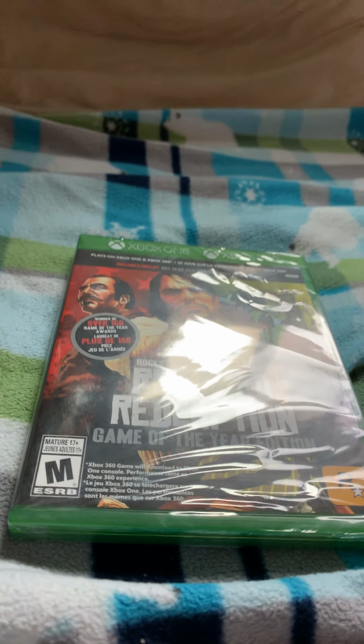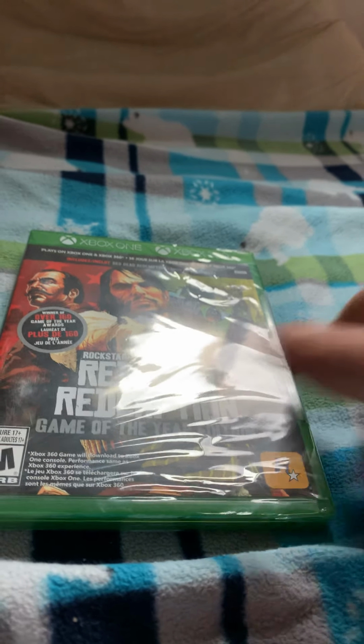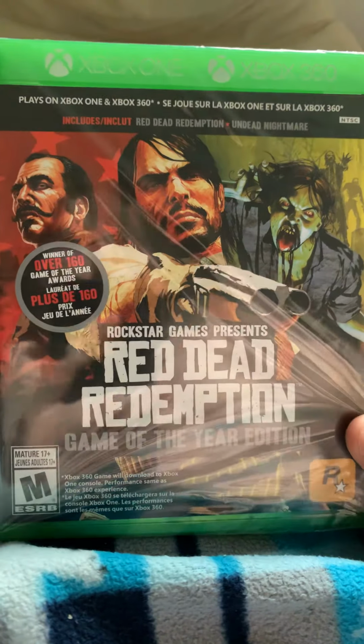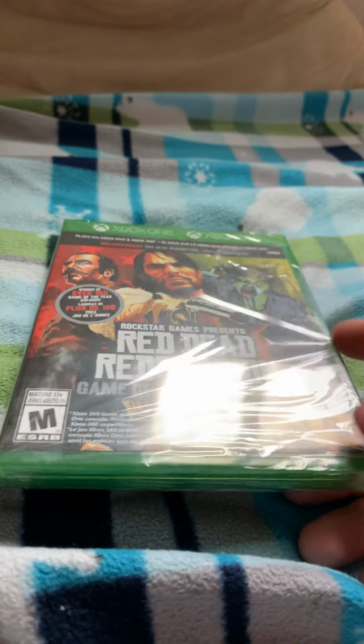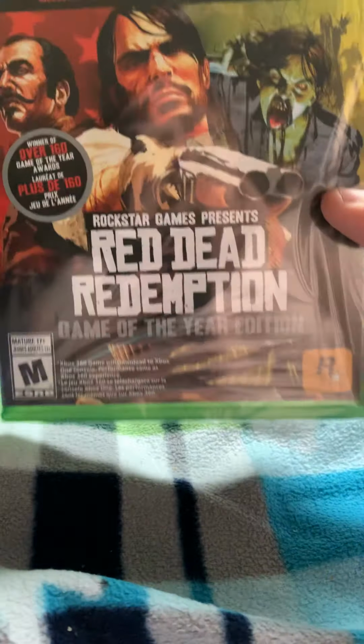So when I was getting rid of them, I never thought of keeping the games because I never thought I'd get an Xbox One. And I wasn't sure which games would be backwards compatible, but I would have saved a lot of money. But I just rebought it again, but it's in the Xbox One case though.